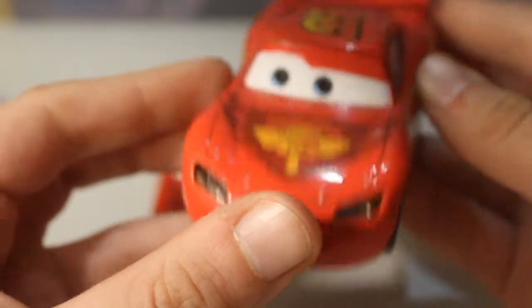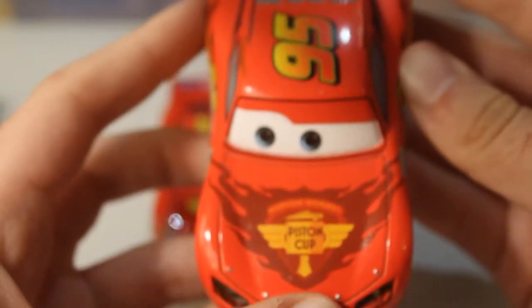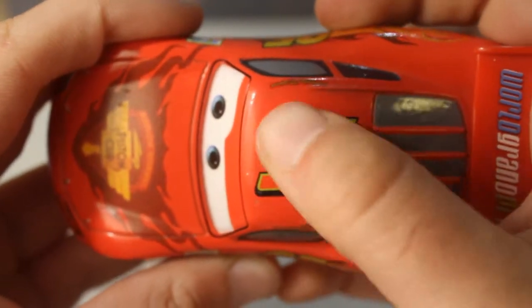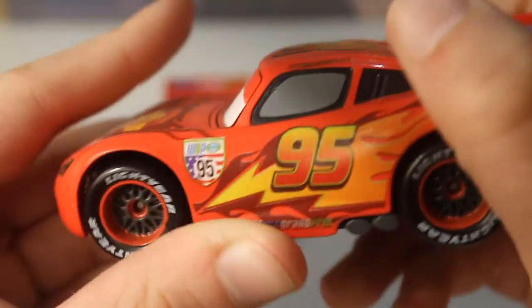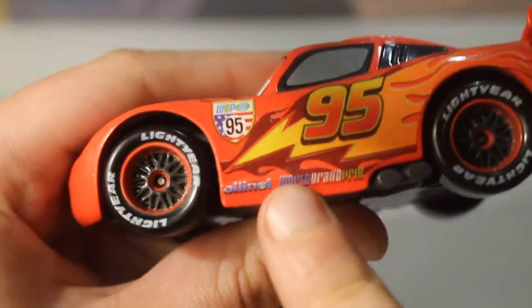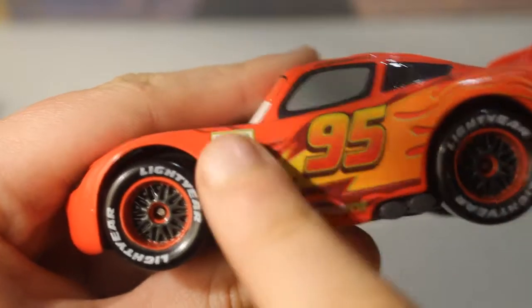There's the rest of the car, if he's going to hopefully focus in. There we go. The 95 at the top's got the green outline, which I love. So does the 95 at the side. All in all, World Grand Prix, 95 American racer there.